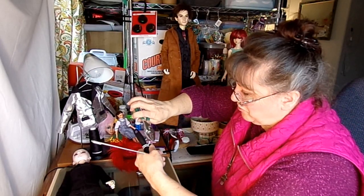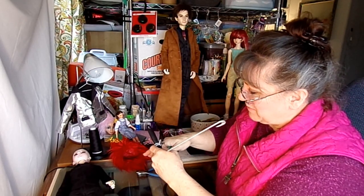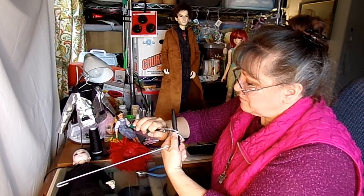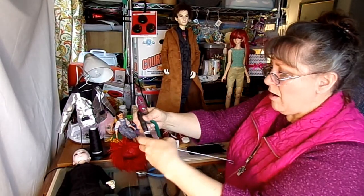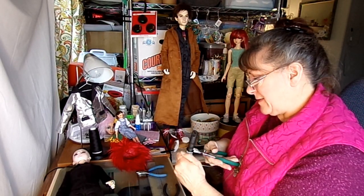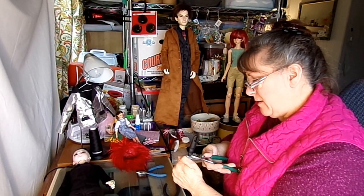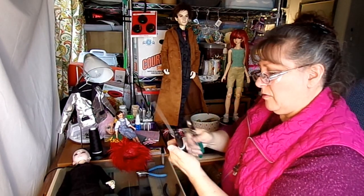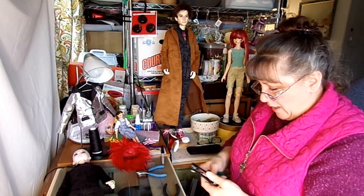I am just so incredibly cheap, guys. I'm telling you, I just am. I'm sorry. Well, I won't say that I'm totally cheap, but I want to spend more money on things that I would spend more money on, like the actual dolls and heads and pretty glass eyes and stuff like that. Because if it's something I can make myself, I very rarely will buy it, just because I'm cheap. So yeah.